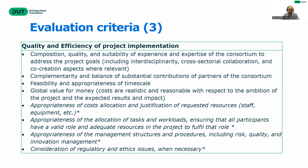In the second stage only, the appropriateness of costs allocated will be assessed, as well as the appropriateness of the allocation of tasks and workloads, ensuring that all partners have a valid role and adequate resources in projects to actually fulfill that role. And of course, also the management structure and procedures will be assessed in the second stage. And the last point that will be assessed in the second stage only is how your project considers regulations and ethics issues when applicable or necessary.